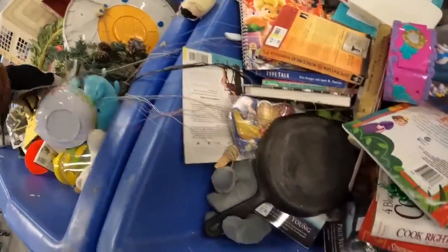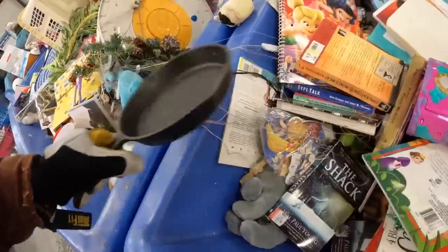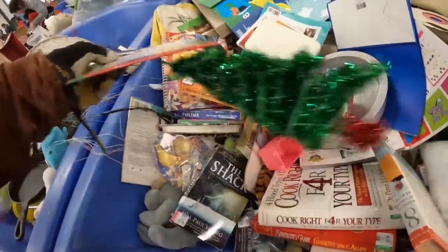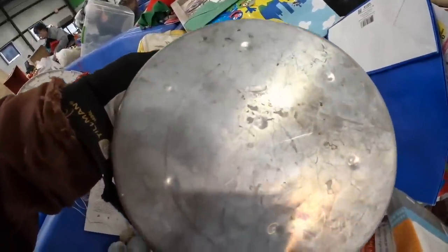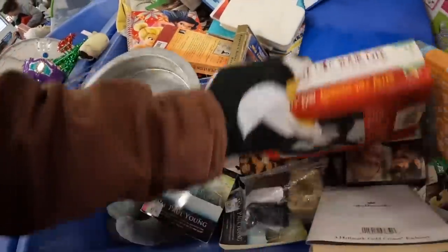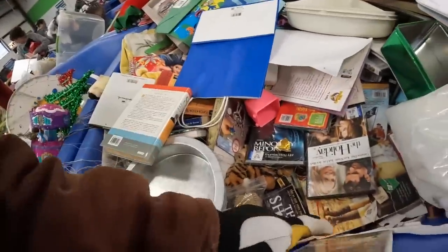And once again, more cast iron. This is Universal 182. So it looks like it might be the skillets. I did see a large skillet as well. There was some Nordic Ware. This is made by Rima. So I'm going through all this thrift rack section first.